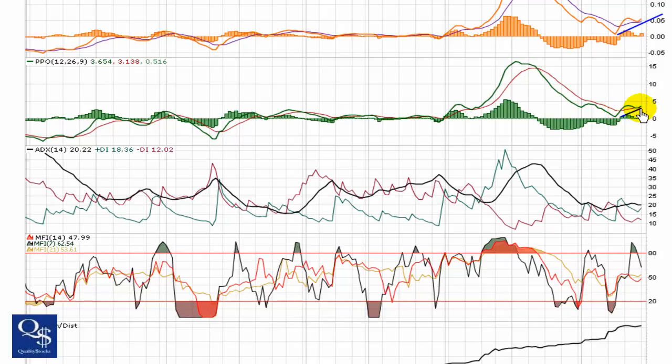PPO looks good, very similar. ADX has cooled off from the strong trend it was in during the move. Come back down. Right now it looks like it's trying to make a new high or low. Positive DI looks like it's going to move through the ADX again, that's bullish.